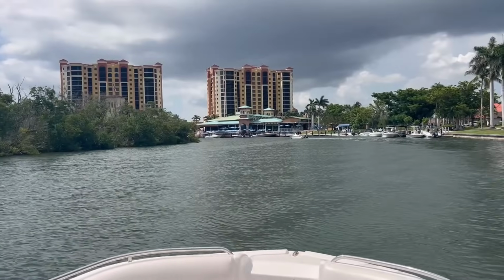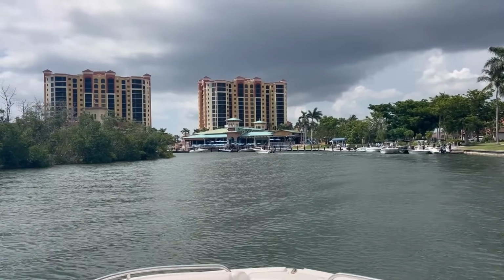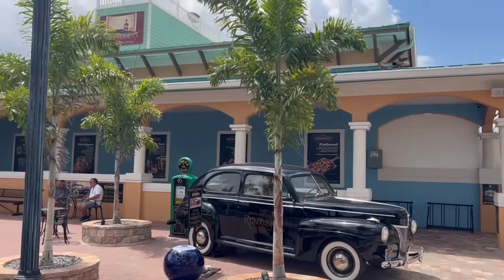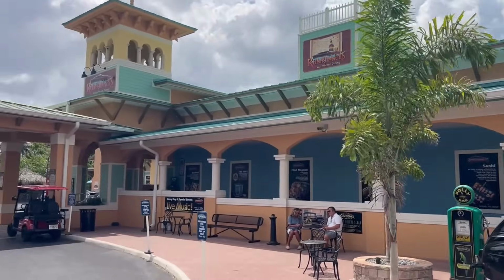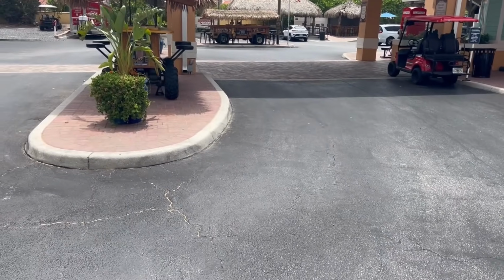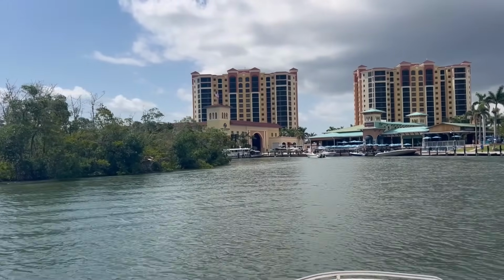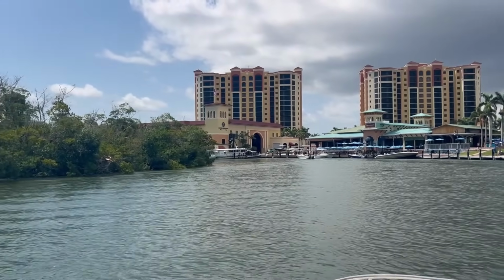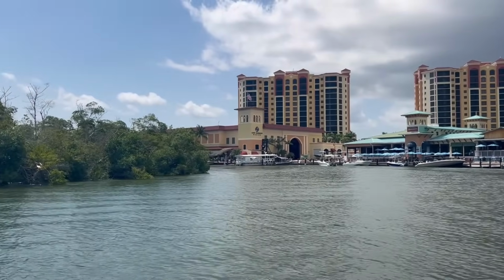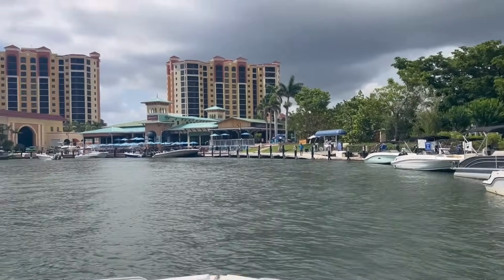We're over in Cape Harbor, and straight ahead of us here is Rum Runners. Rum Runners is a fun place to hang out and eat. It has a great happy hour menu. There's also the Cape Harbor marina there as well, so you can get gas. They have a couple of shuttles that run all the way over to Fort Myers Beach, which is pretty cool. You can get fuel over here.